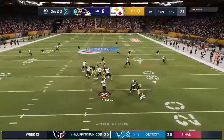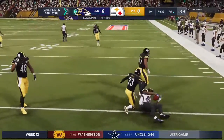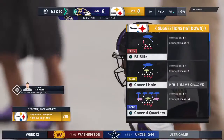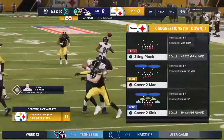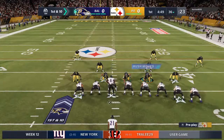Jackson from the shotgun. Got a man, and he hits him in stride. And he's able to get the first before he's taken down at the 36. Jackson to Boykin, first down, Baltimore. They show run with 3 tight ends here on first down.